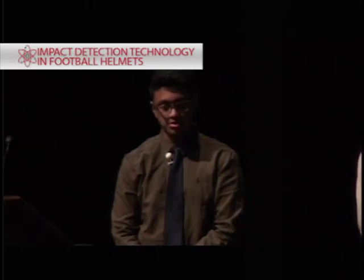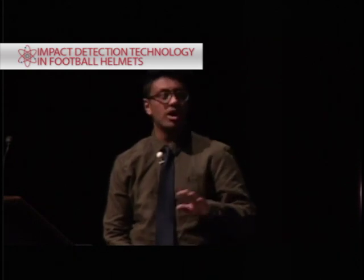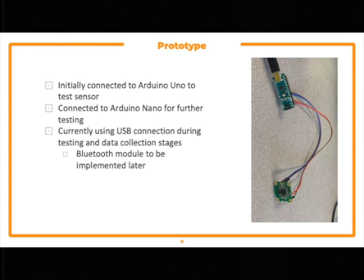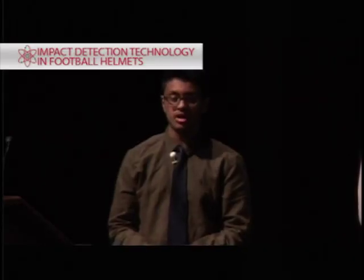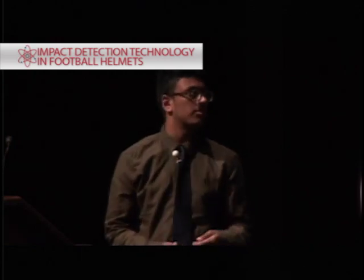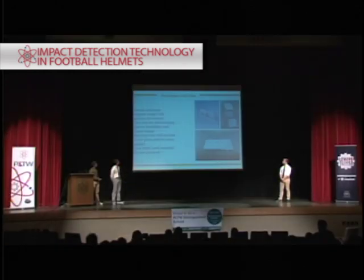So our first prototype that we did a while back, we started with the Arduino Uno just to see if it would work or not. Then after that, we transitioned to the Arduino Nano, because an Arduino Uno is pretty big and wouldn't fit well in a helmet, so a Nano is obviously much smaller. Then we did further testing with a USB connection. And once that was all figured out, we went to a Bluetooth connection. As Matt said before, it's impossible to put wires on them while they're running around the field.